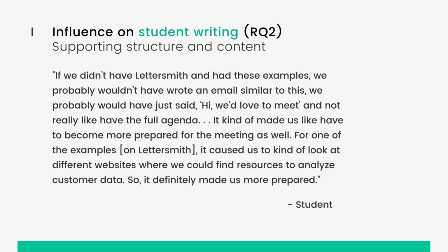"For one of the examples, it caused us to look at different websites where we could find resources to analyze customer data. So it definitely made us more prepared." They described how seeing a peer's writing on Lettersmith helped them reflect on how they were performing their own specific writing tasks. These are just two examples of how scaffolded annotation influenced student writing, but we outline other themes in the paper.